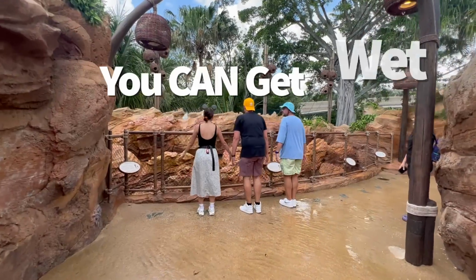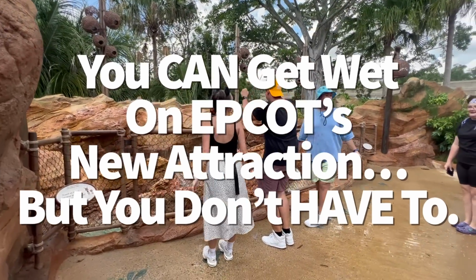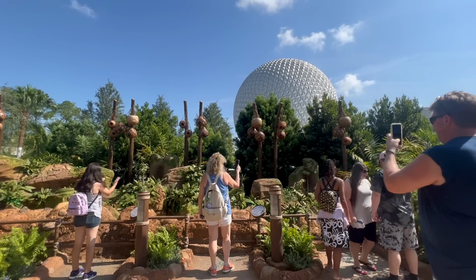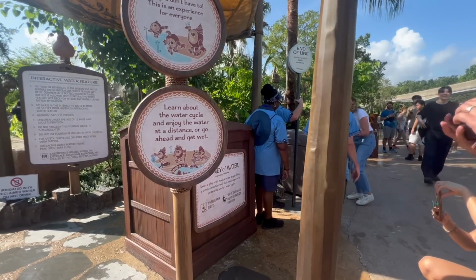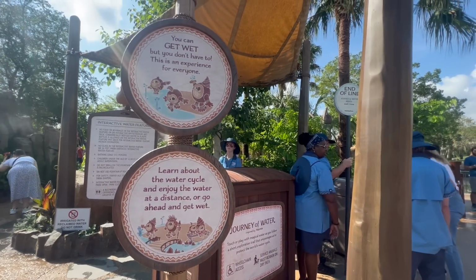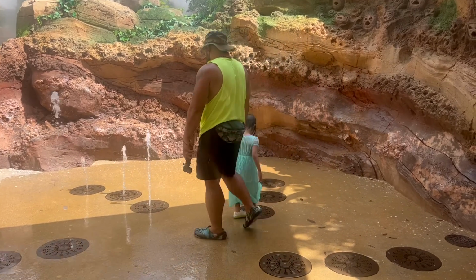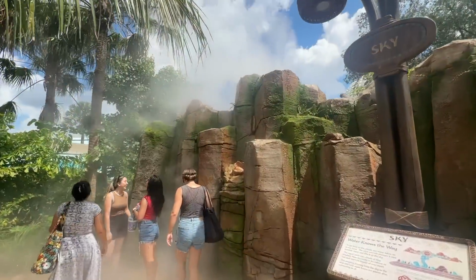Now, let's talk about Epcot's brand new attraction, Journey of Water, inspired by Moana. It's now open at Epcot, finally. What we've learned from our short period of time with this experience so far is that everyone's water-filled journey can vary greatly. Journey of Water is a walk-through attraction where you'll venture through a lush exploration trail and play with magical living water while also learning about the importance of the natural water cycle and preserving water as a resource.